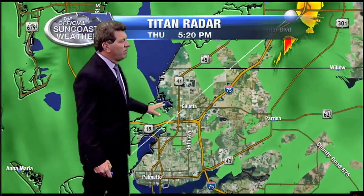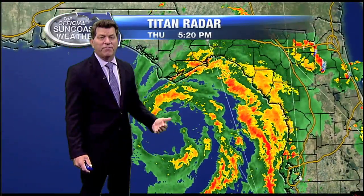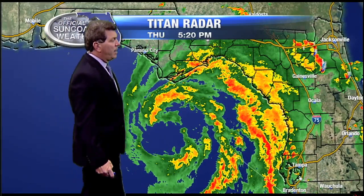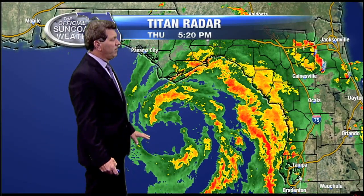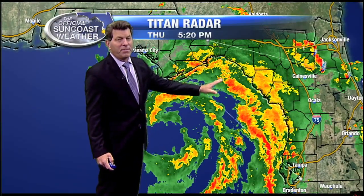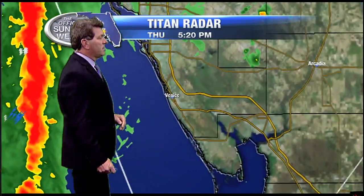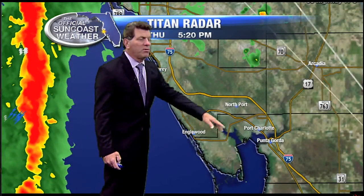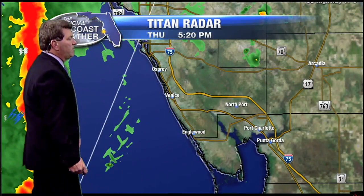Right now, there's no real severe weather around our immediate area. There is a tornado watch just north of our viewing area. However, I would not be surprised to see one or two lone cells possibly spark an isolated tornado in our viewing area. This is going to be one to watch tonight. A lot of rainfall anticipated in the Big Bend area with, as I said, a lot of power outages anticipated there. Right now, Venice, Northport, Englewood, Port Charlotte looking pretty good. Just some clouds around, breezy conditions.